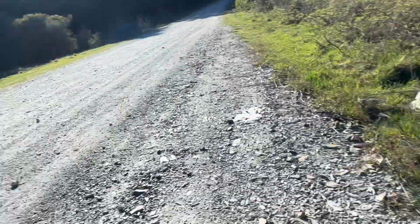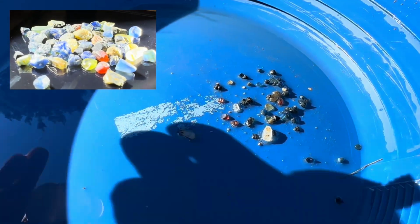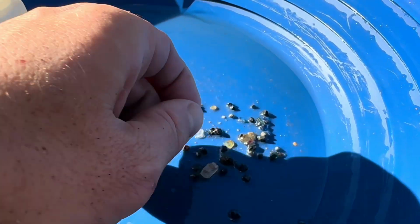I've had to move across the road to show you guys what we got for the day. Here. A beautiful spot today. We'll weigh it when we get home, but maybe 20 carats of sapphires. Probably the best one there.